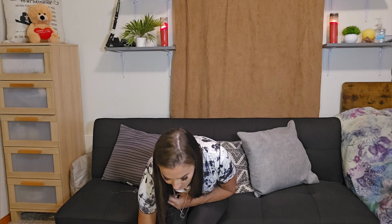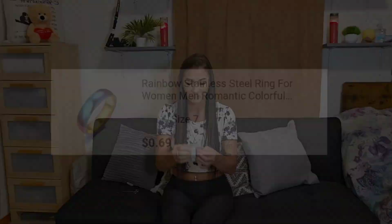All right, next we have this little guy. It's a rainbow ring, and I got it in a size 7, and it was 69 cents. Temu is a great place for costume jewelry, where you can get all kinds of things, from simple jewelry to more fancy jewelry to more gaudy jewelry, to dangly earrings, to studs, to nose piercers, to piercing guns, to bracelets and watches, and so many great pieces on Temu for incredibly cheap. Very, very affordable.